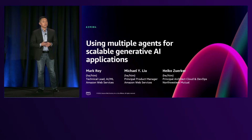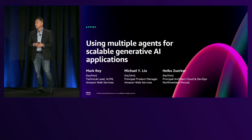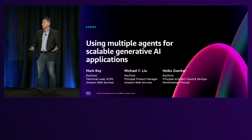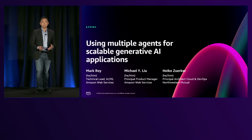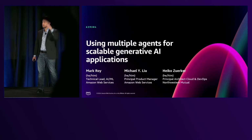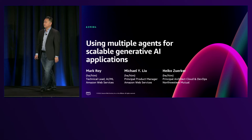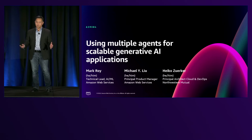I'm going to start off by asking for a show of hands. How many folks in the audience have tested on agents, maybe created agents, or even deployed agents into production on any of the industry solutions? Oh, wow. Okay. A spattering of hands. I think maybe I saw about a quarter of the folks.